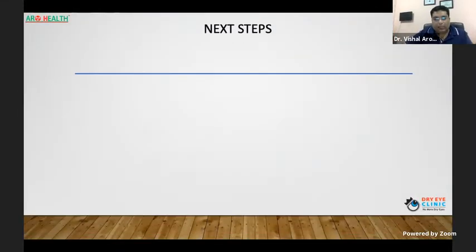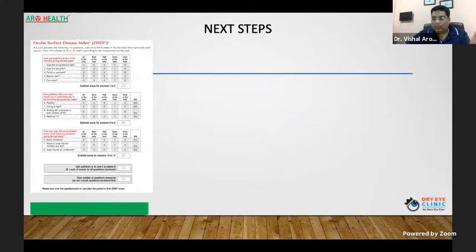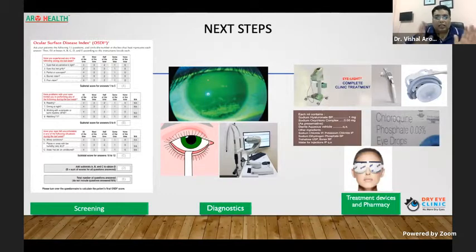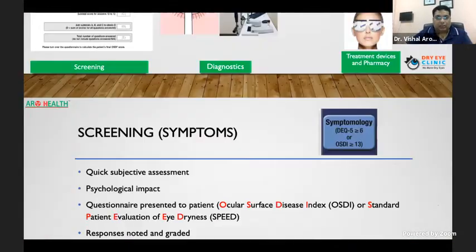The next steps are the major steps here. They include administering a screening questionnaire, the type of which I'll let you know in the next slides. Then what type of diagnostics should we employ? And then our diagnostics, screening, and whatever we do with the patient has to be coupled with the treatment and supported by the pharmacy that we have. So these are the basic components of dry eye.